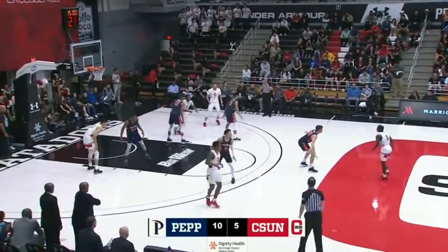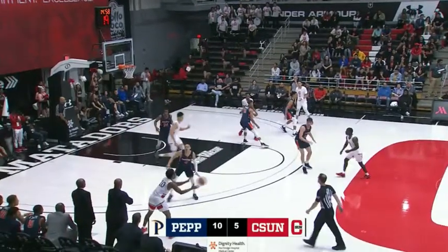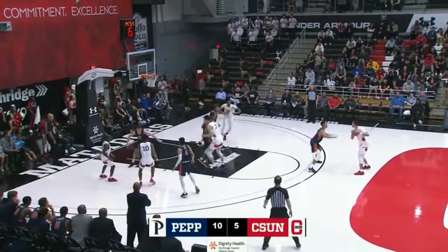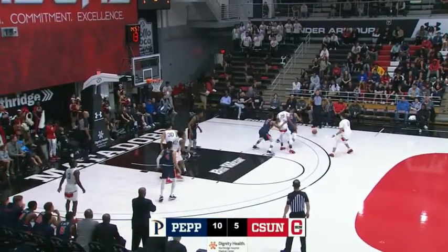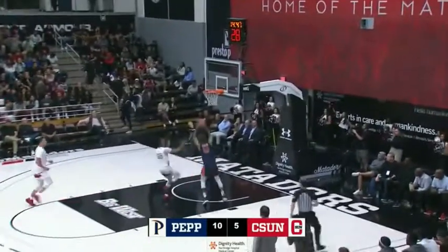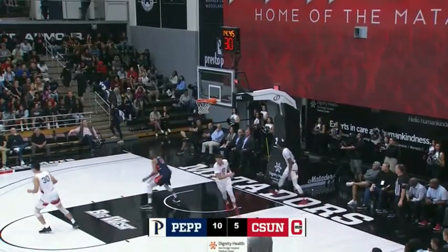Gomez yo-yoing out front for CSUN. On the dribble, kicks to the left side for Brown. Brown angle left near side. Top of the circle, Lance Coleman. Matadors scoreless over about the last 3.5 minutes, and it's turned over. Here's Smith, ahead to a streaking Kessler Edwards, up high over Perry, and he jams it down.